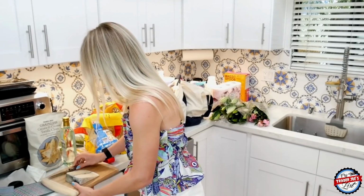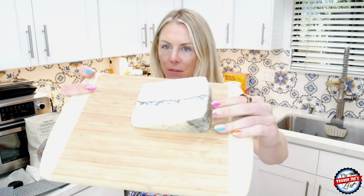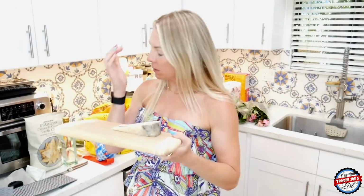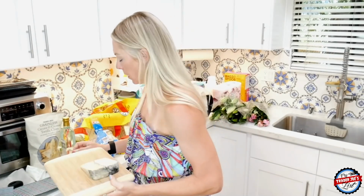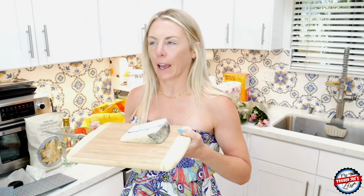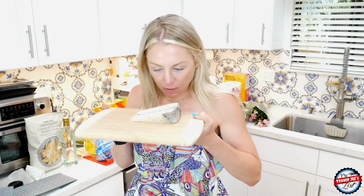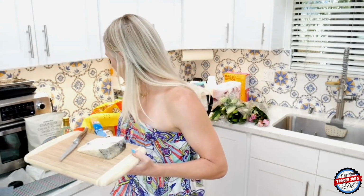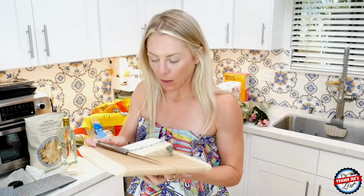And here's what it looks like. This is it with its wrapper off. Oh, it smells actually really nice. Oh, that smells so good. It smells caramely, like caramel. Is it caramel? It smells so good. Which side is that? I don't know which side's which. We're just going to figure it out. Yeah, they both smell really good.